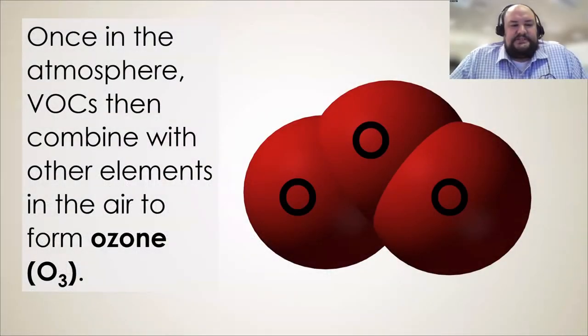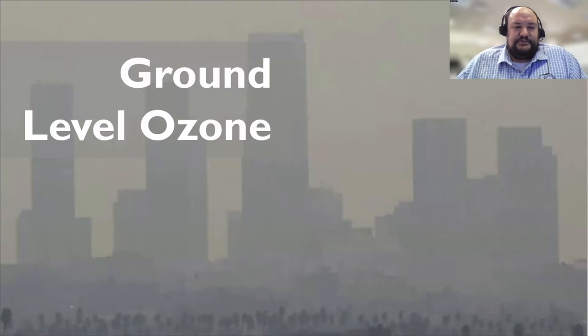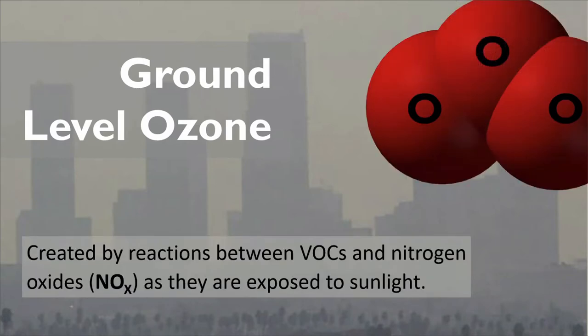Once in the atmosphere, VOCs can then combine with other elements in the air to form ozone. And that's where we need to be more cognizant of the VOCs, especially when we're choosing urban street trees and plants. So ground level ozone is another common contaminant that people in larger metropolitan areas have to deal with. This is created by reactions between the VOCs and nitrogen oxides, an element that we discussed earlier, as they're exposed to sunlight. The sunlight is kind of a catalyst for a chemical reaction that causes these to react, and you end up with three oxygen atoms binding together to form ozone.